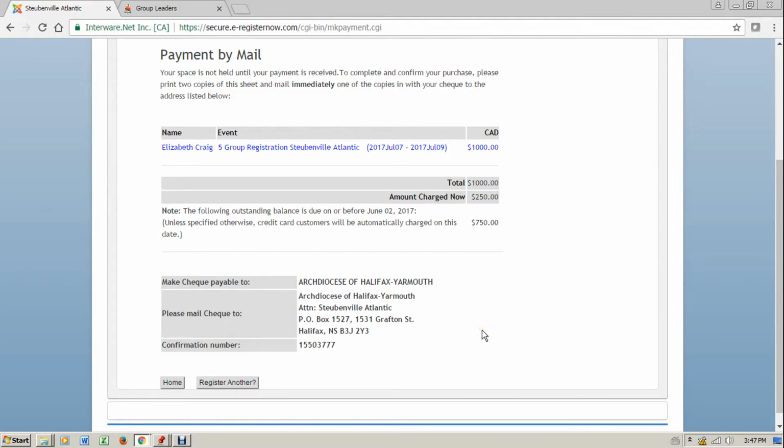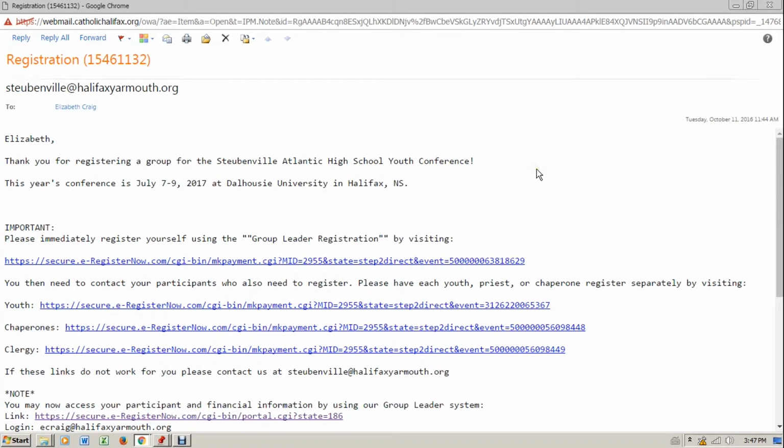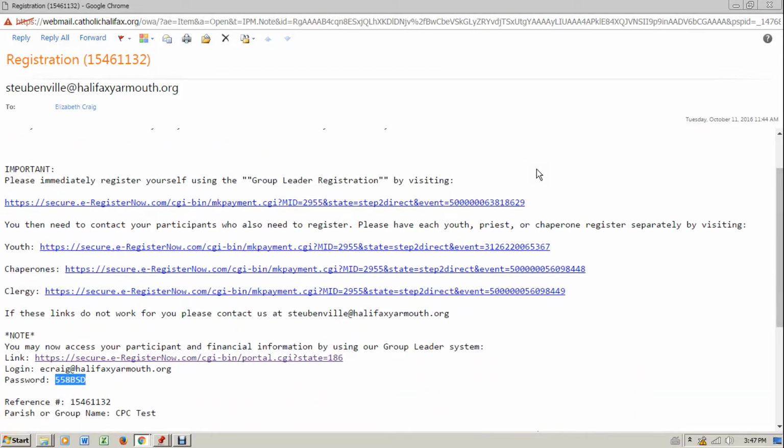Once you've registered your group, you should fairly quickly receive an automated email from the registration system. If you haven't received it within maybe 24 hours, just contact our office and we'll see what we can do for tracking that down. So this is my registration email. It'll look something like this. First of all, it confirms that your registration went through properly, so you know that that went through and you're all set.